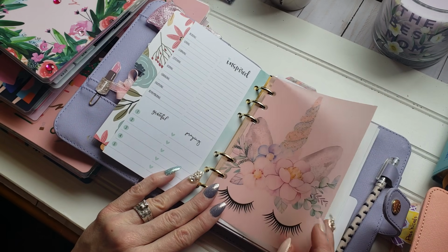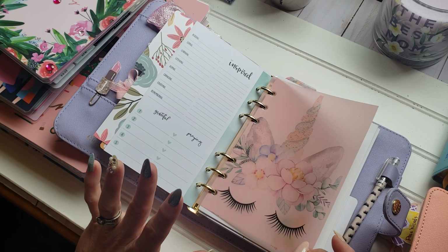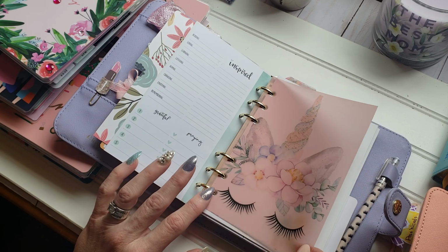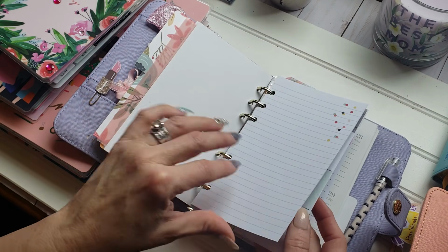And then this I made last night. I finally broke down and bought me a giant pack of vellum, and so I'm printing things on vellum. And I love it. This is a pink blush shaded one. So I printed this little unicorn face on it. More of this, more of that.